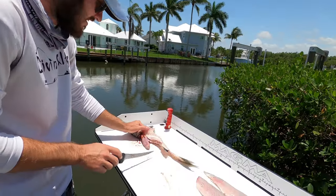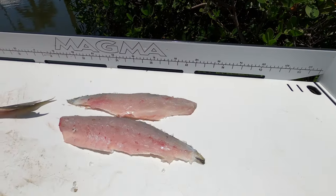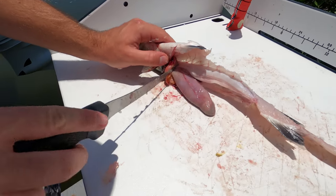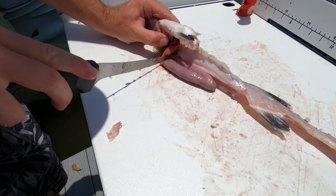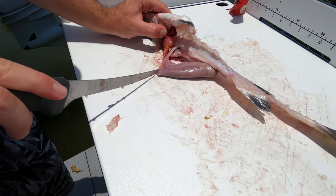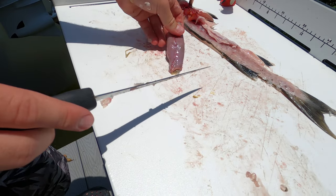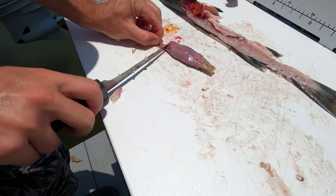So if you guys look over here, we got the two fillets done. I just have to get the bones out of it. But this is the stomach of the barracuda. And I've never done this before and I'm actually really excited. So what we're gonna do is see what this barracuda was eating. I have a pretty good idea of what's in it because I was there fishing, I saw the bait, but I've never gotten this opportunity before. So we're gonna see what this barracuda has been eating.